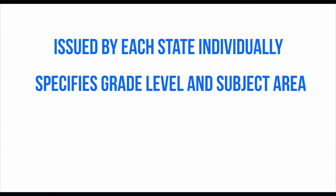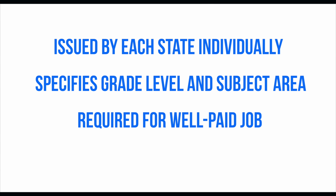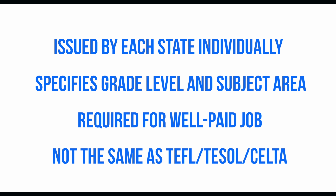Let's recap really quickly. An American teacher license is issued by each state individually. It specifies the grade level and content area that you are qualified to teach. It is often an essential component for high-end international jobs, and it is not the same as TEFL, TESOL, and CELTA. That's it for today.